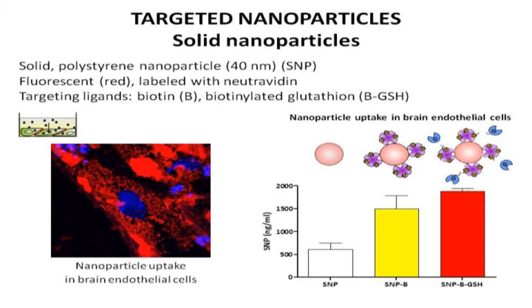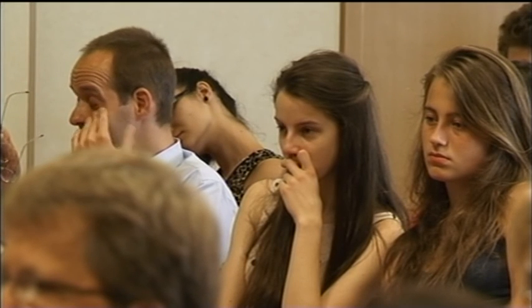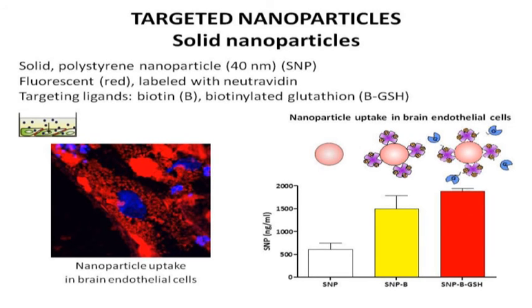We also used solid nanoparticles, which were made from a fluorescent red polystyrene and were labeled with ruthenium. We wanted to use the glutathione transporter and the multivitamin transporter, which are highly expressed on the surface of the endothelial cells in the blood-brain barrier. So we targeted our particles with biotin, which you can see here on this picture, and the biotinylated glutathione, which you can see here. We did uptake tests, and as the graphs and the picture show us, in the case of the particles which were targeted, the uptake was increased.